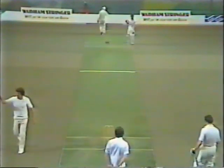Two runs there to Alan Lee. That gets him off the mark. Brian Hardy on 45 now, and there's only 150 been scored in the whole of the competition so far, and that was scored by John Barclay, the Sussex captain, playing against Glamorgan.